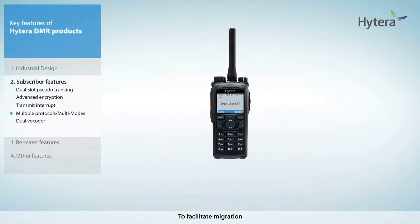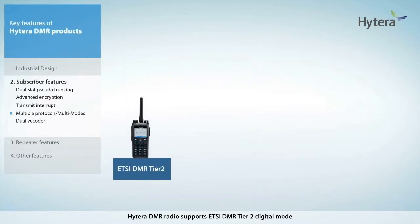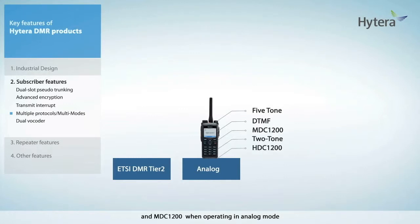To facilitate migration, Hytera DMR radios support multi-mode functions. For example, in the conventional mode, Hytera DMR radio supports ETSI DMR Tier 2 digital mode and at the same time automatically switches to analog mode when it needs to communicate back to existing legacy analog radios. Hytera DMR radios also provide software support to 5-tone DTMF and MDC 1200 when operating in analog mode.